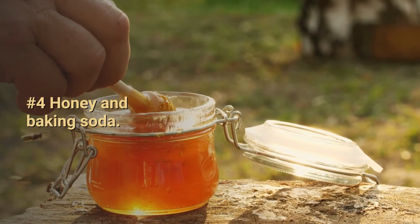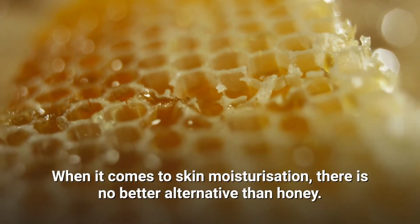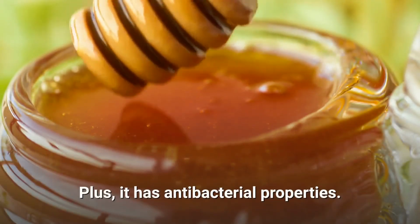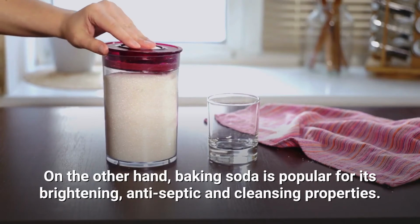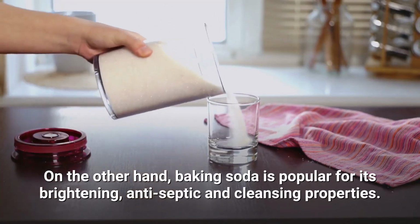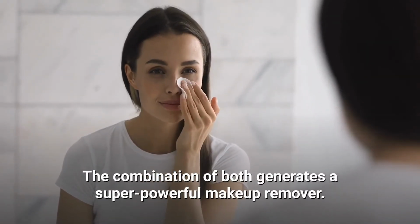Number 5. Honey and baking soda. When it comes to skin moisturization, there is no better alternative than honey. Plus, it has antibacterial properties. On the other hand, baking soda is popular for its brightening, antiseptic and cleansing properties. The combination of both generates a super powerful makeup remover.